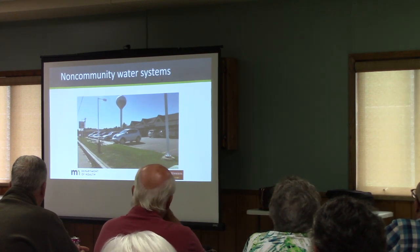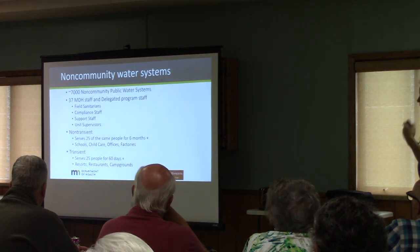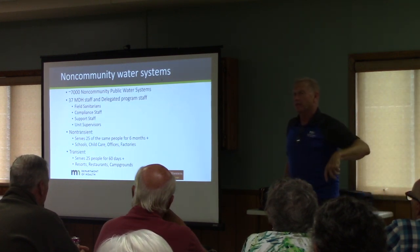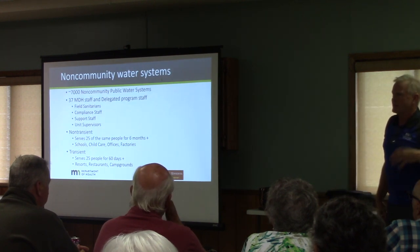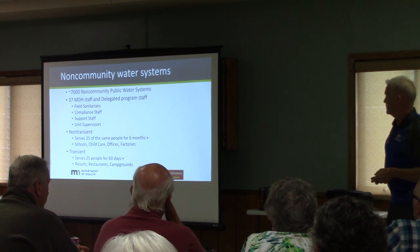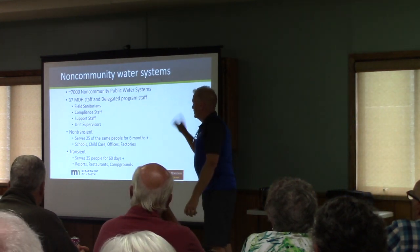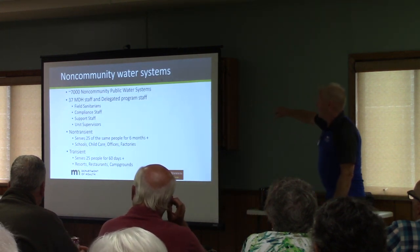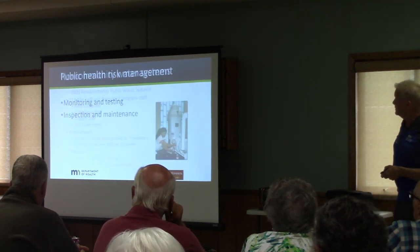We have about 7,000 of those in Minnesota, nine community public water supplies. As I said, at 7,000, the well gets tested annually, depending upon their results, and then the drinking water system gets inspected, or a sanitary survey is conducted, once every 3 years. And here's the definition. A non-transient is 25 people over 6 months. A transient, which makes it a public well, is 25 people for at least 60 days. And then there are certain requirements with that testing.